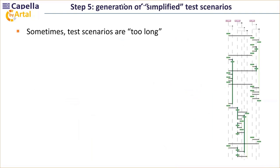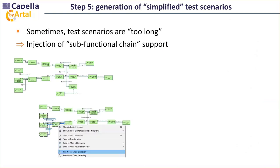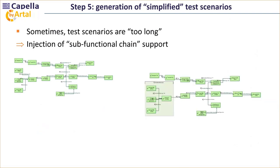Another point that we met using this feature is that we sometimes obtained really long scenarios that are quite difficult to read and difficult to print or to share with other users. So we decided to inject a kind of sub-functional chain support. First of all, we injected a new feature that allows you, for a given functional chain, to extract quite easily a subpart and to generate a new sub-functional chain. You have a new sub-functional chain that is automatically generated just by selecting the functions concerned and using a menu.